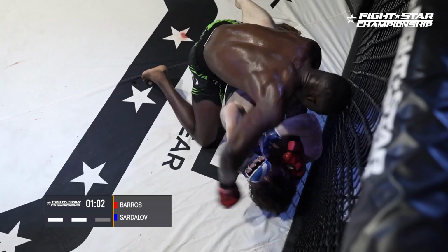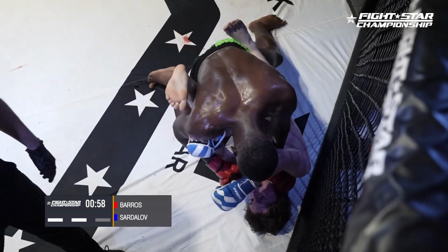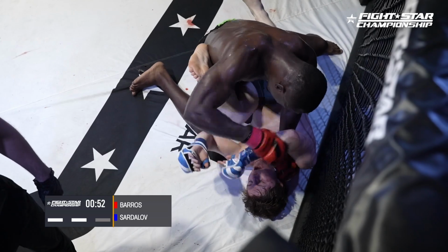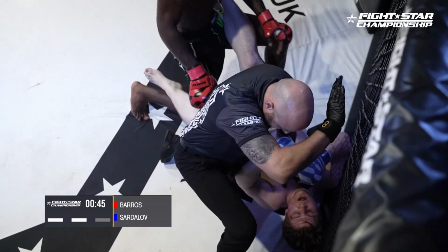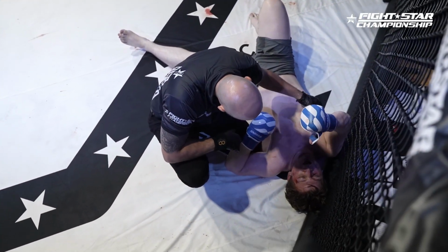Sardalov trying to find some exit strategy here. Unable to break the posture of Barros. Barros finding his mark again with those punches. Hammer fist here from Barros. Too much one-way traffic. The referee steps in, and that'll do it.